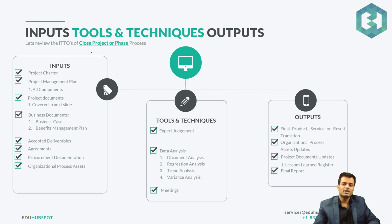Okay, let's see what are the inputs. So we have the project charter. Project charter talks about your project success. What are the criteria which will make your project a success? So if you are closing a project or phase, you want to know those success criteria. So that's why you will see the project charter as an input. Project management plan, all the components would definitely be the input. You need those to make sure you're doing the right thing.